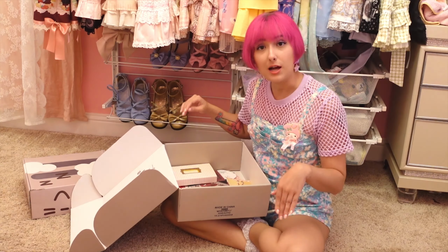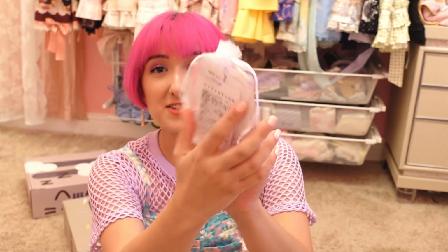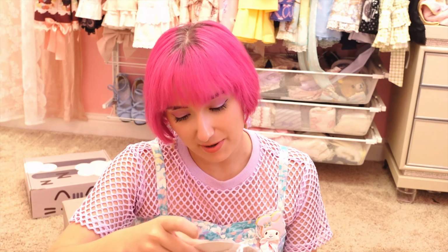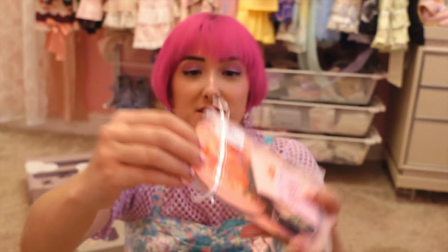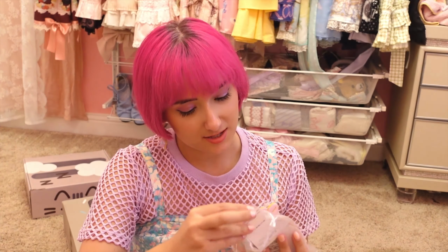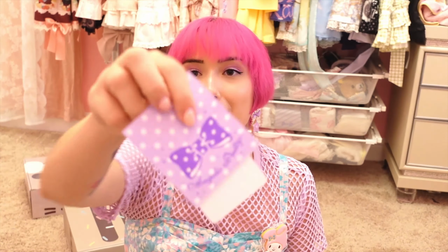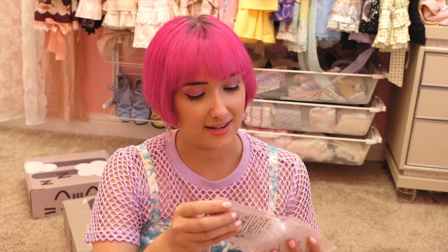Okay, looks like there's a lot of Lolita content in this box. And this here is just a bag stuffed full of a lot of the Lolita tags from items I've bought over the years. I've got a Baby, the Stars Shine Bright one. I've got Metamorphose. I think the Alice and the Pirate tags are just so beautiful. And I've got a few different Angelic Pretty tags as well.